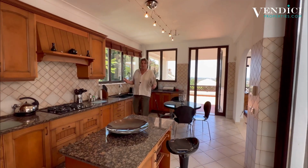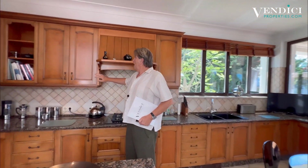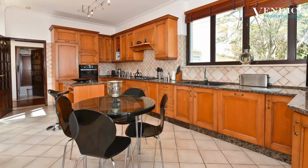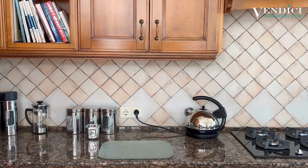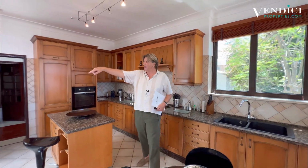So welcome to the kitchen area of the house. I mean, obviously a very natural wood look from a certain era. Possibly, if you wanted to modernize the feel of the kitchen, change the doors, or maybe even spray paint them. A good space, a good area. We've got that lovely little internal courtyard off the kitchen there, Emily.